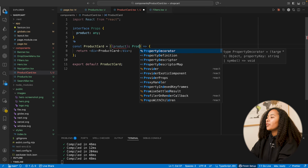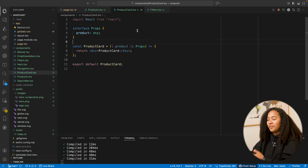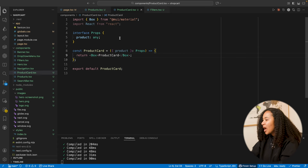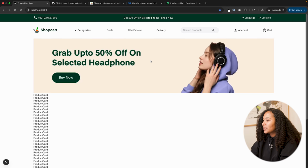I also want to try and incorporate Claude into this and see if Claude can fix a lot of these any typings. So I'm intentionally skipping over more monotonous tasks in favor of seeing what we can do with a little help from AI. All right, so product card, passing product.